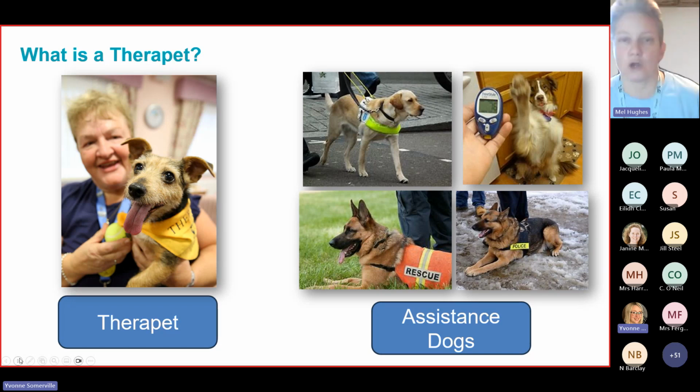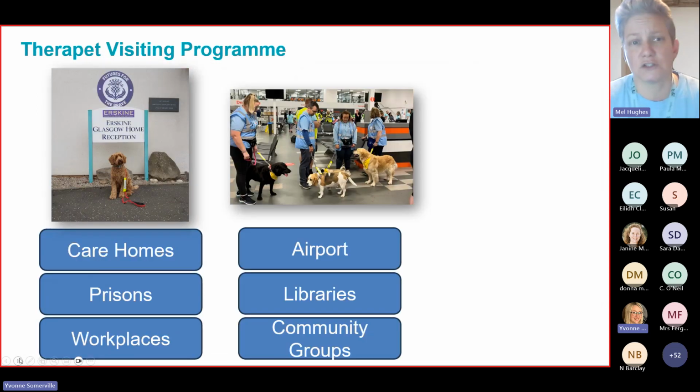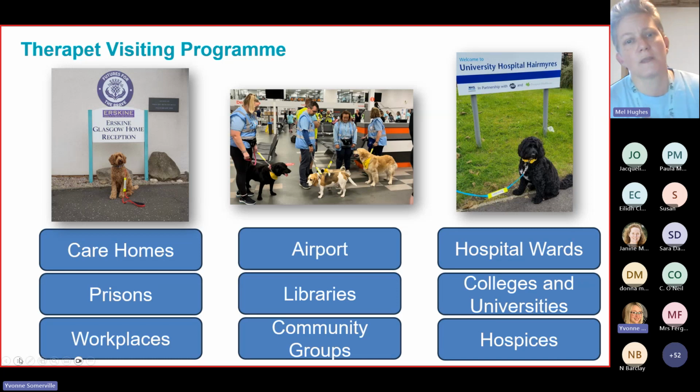We work a lot with colleges and universities helping students with exam stress and other things, like Freshers Week as well. So there's lots of things on. But we're in over 300 care homes in Scotland. We also work in the hospices and all of the NHS boards. So we have a huge presence around Scotland. We're probably the biggest charity or organisation that's offering this service around Scotland.